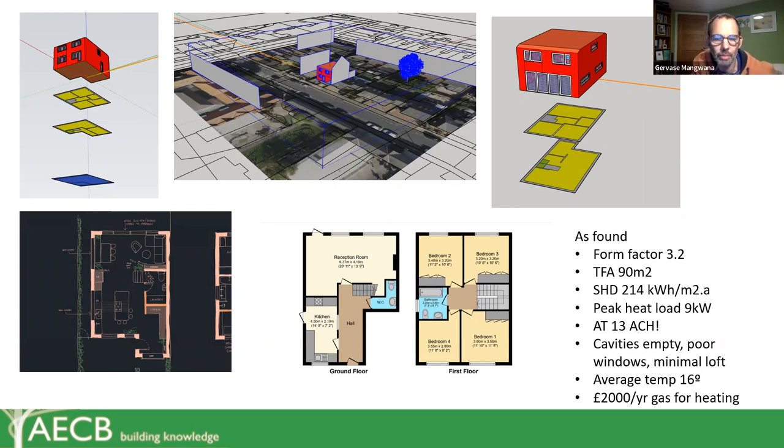In Passive House, that's the external area. So yeah, the one on the left at the top there, you can see the garage is cut out. The one on the right is the sort of proposed change.